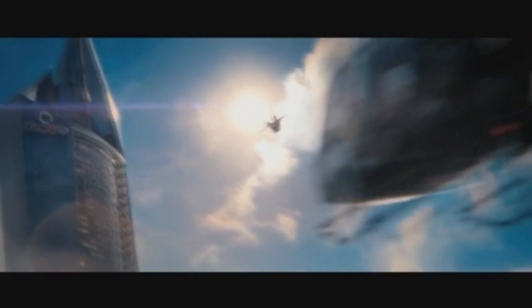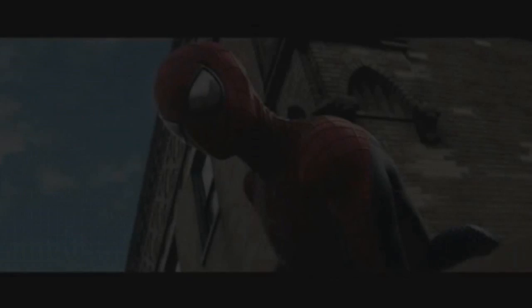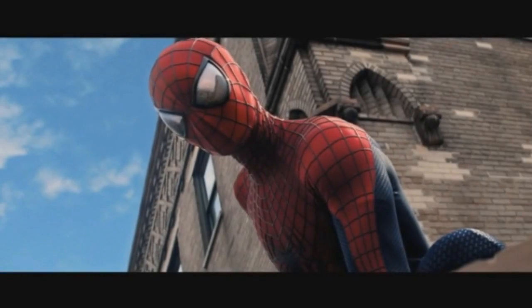Another shot of Spidey and the Oscorp Tower, great shot. Now a shot of Electro. He's not in his full costume yet, it's probably a scene after he became Electro. A shot of Electro just throwing cars, shooting lightning bolts at Times Square, just destroying the city. Shot of Spidey.